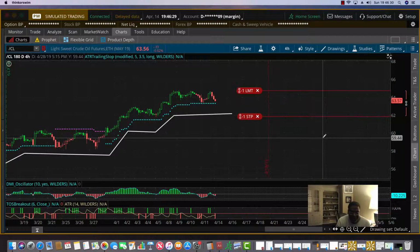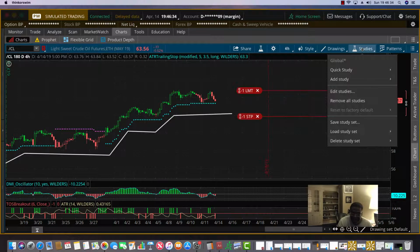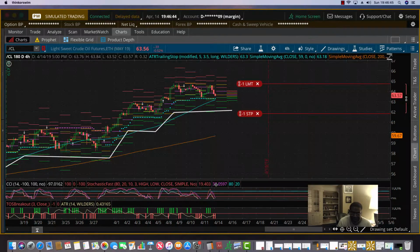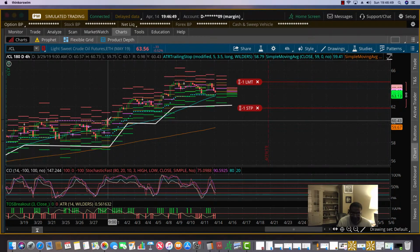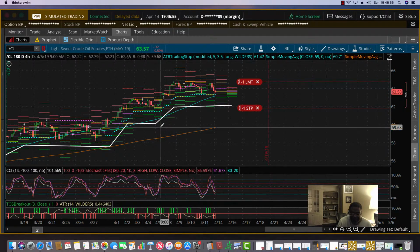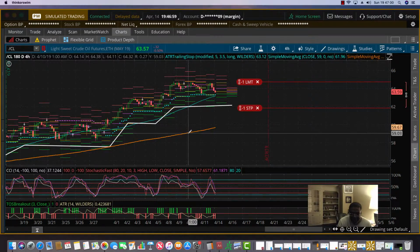Now this is where things change up a little bit. I'm going to pull up a local chart. I want to get microscopically close up on the chart, on the shoreline basically. And here you see a lot of pivot levels. You see the 12-hour support level that I drew. You see the 4-hour ATR. And you can see a 50 period moving average and a 200 period moving average.